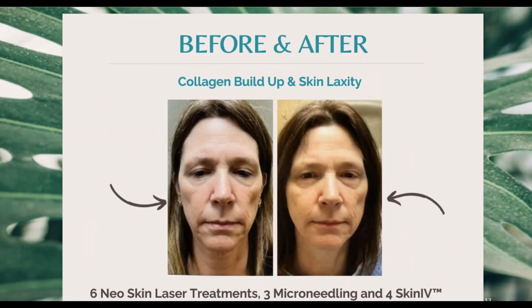So here's a patient of mine. You can see on the left side, she has skin laxity. She had some bone loss on her left side of her face, which caused a concave look, and she looked very withdrawn. And she didn't want to do a facelift. She wanted to go more the natural route.